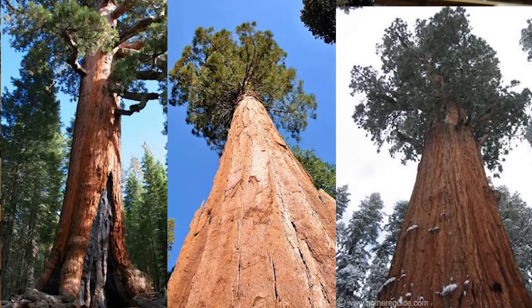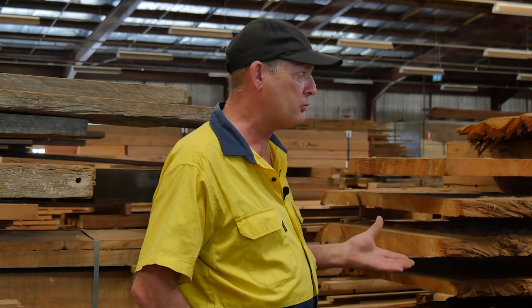This is a sequoia, also called an American redwood. It is a very, very light wood when dried.